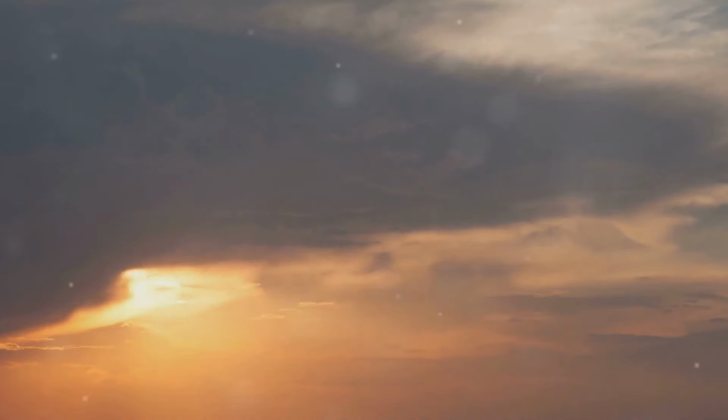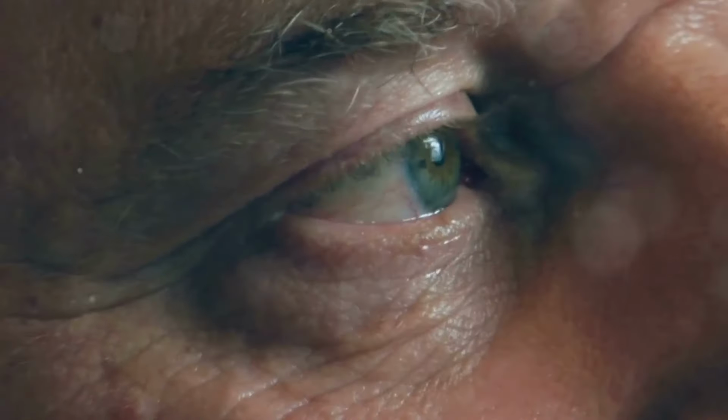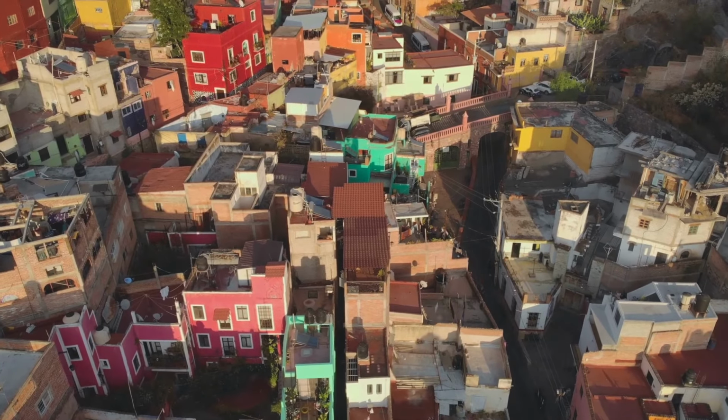The next time you gaze upon a sunset, watch a bird in flight, or simply look into the eyes of a loved one, take a moment to appreciate the incredible gift of sight. It's a gift that allows us to perceive a universe of information and experience the world in all its vibrant glory.